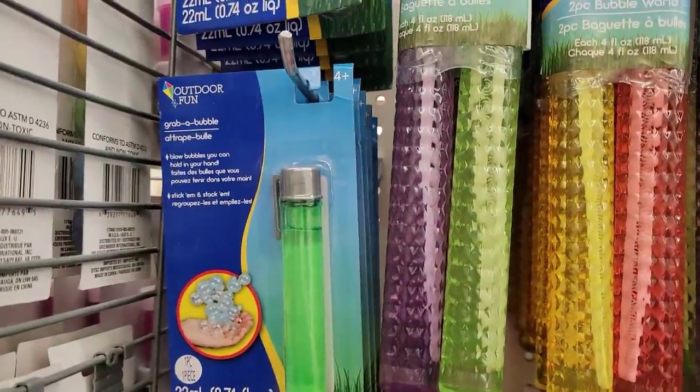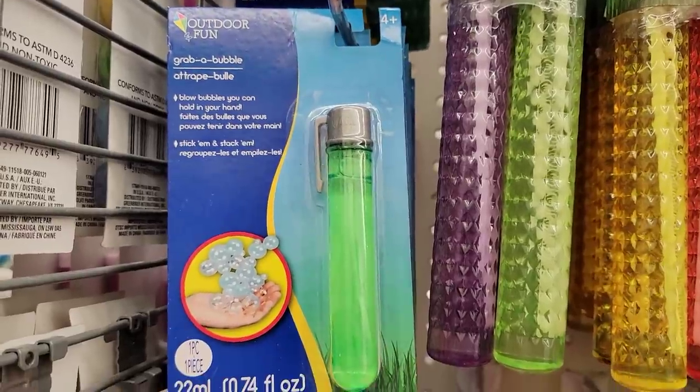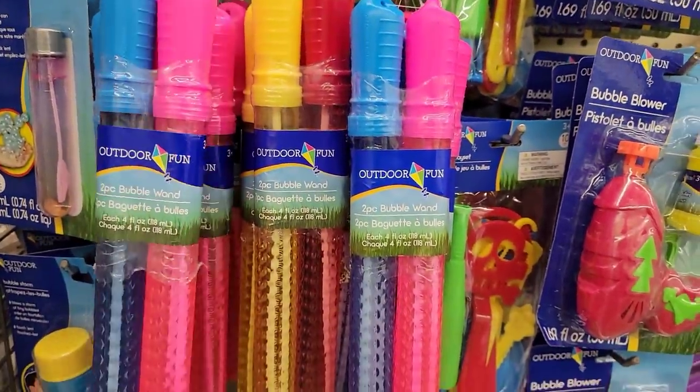They have these bubbles again. These are actually really amazing. My kids always liked playing with those. And then here you get 2 bubble wands, and they're pretty heavy.